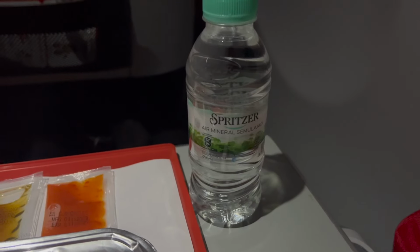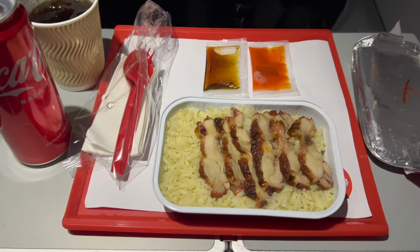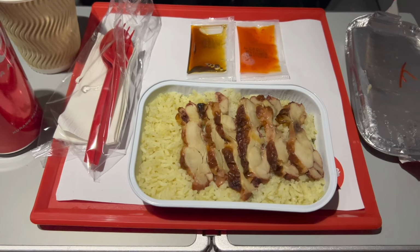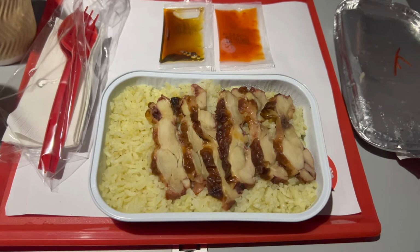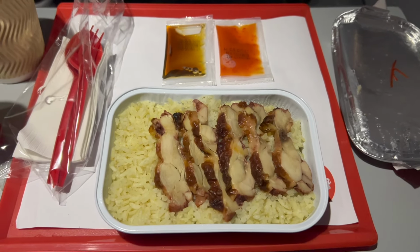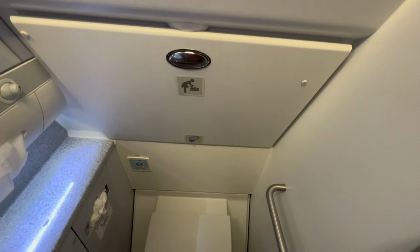Even if your ticket doesn't include a meal, it's well worth the few dollars it would cost to buy on board. It's also worth mentioning that the meals are the same across both cabins. Premium flatbed class doesn't actually get you any better food or drinks. After dinner, I went for a quick lap of the plane and the economy section was absolutely packed. There were only about half a dozen free seats on the entire plane.